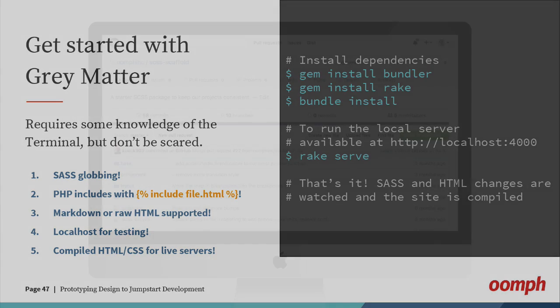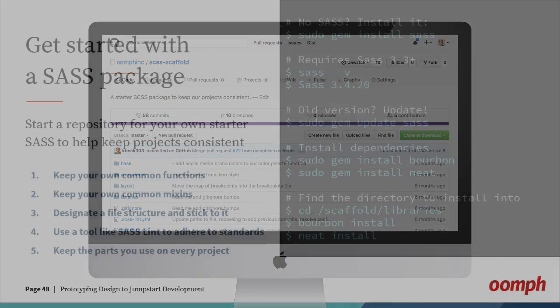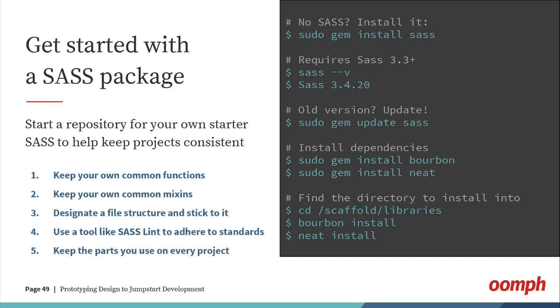Internally, because this is ongoing, we have a Sass starter kit, and this could be CSS as well, but basically we've documented and internalized where we want our developers to start every time they have a new project and they start on a new front-end theme. What that has done for us is just help us track and keep on top of functions that we want to use for every single project, mixins that we want to use for every single project, dedicate a file structure and stick to it. For a team, that makes a lot of sense. You don't want every project to be set up in a different way every single time.